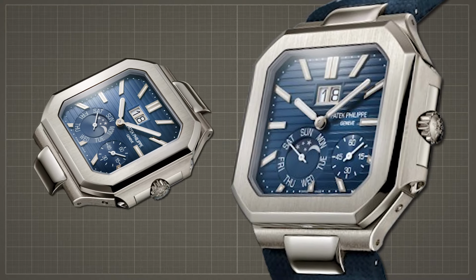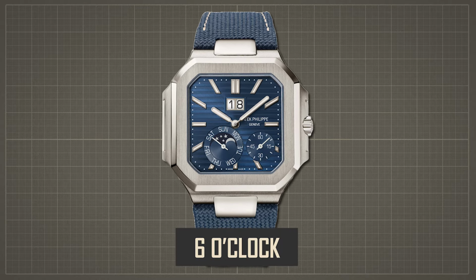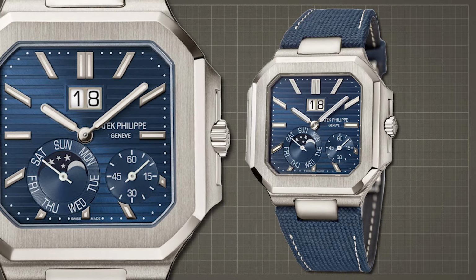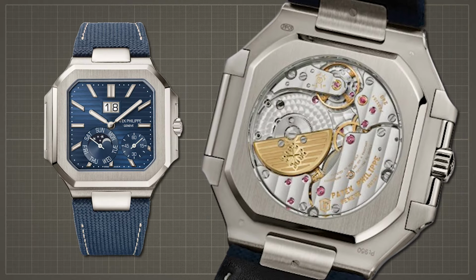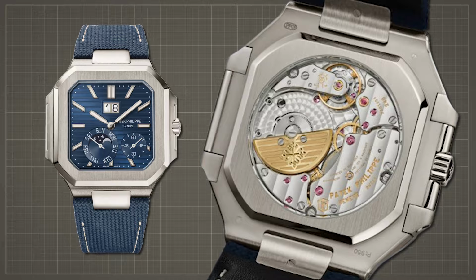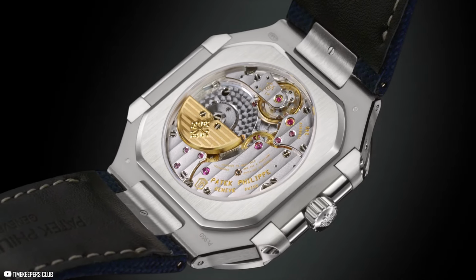And just when you think that it can't get any more sophisticated, there's a baguette-cut diamond at 6 o'clock. It's subtle, but significant, adding a dash of sparkle that only a watch of this caliber can carry off so effortlessly. Inside, the 5822P is just as remarkable.